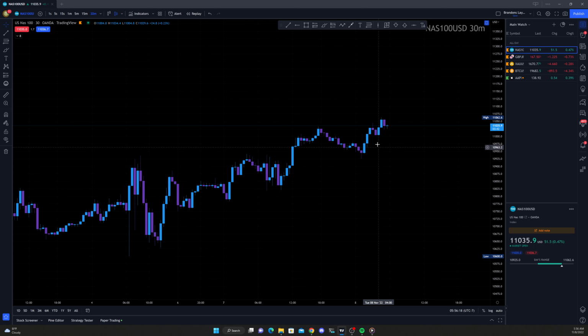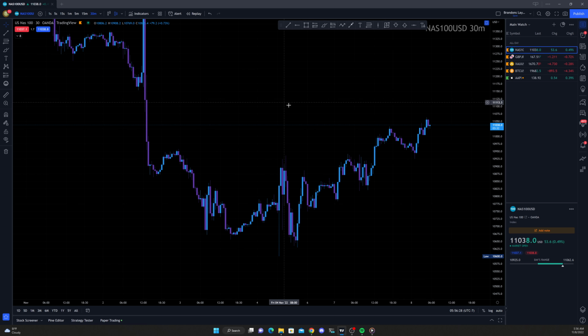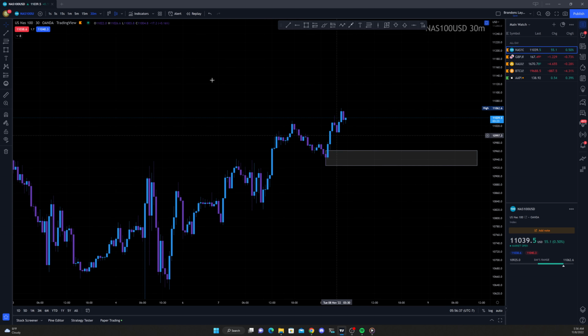Price has been coming up. So it looks like we had a nice little body close here. I'd say we had this small little pullback and we had a body close above it. But ultimately, I'd say it came from right here. And I think we still do have more room to move up. So I'm gonna say we have a 30-minute zone there, pretty large zone.